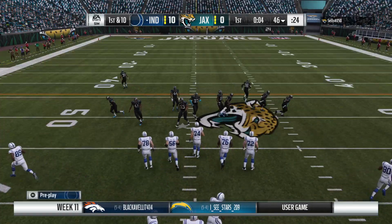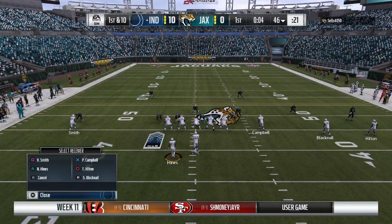The 4th down run successful. Now they look to pay it off on 1st down.